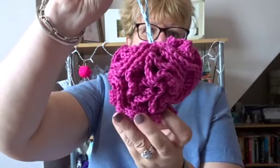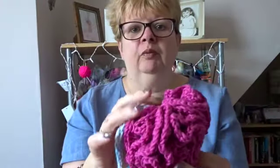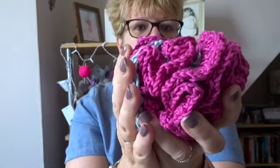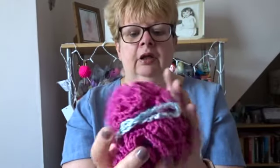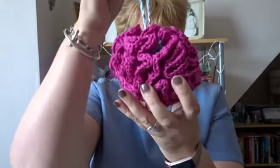So I've used 2 DK cottons. The blue one is King Cole Vogue, and it's just from a jumper that I've had, and the pink one is a Drops Muscat. And it's a really simple thing to do, and once you get going on it, you just literally go round and round and round. So that was the first thing that I crocheted.